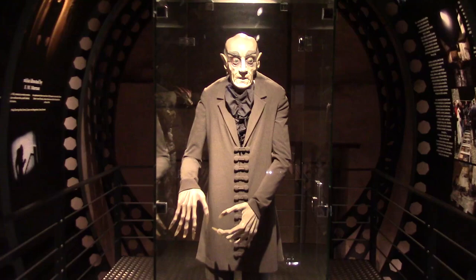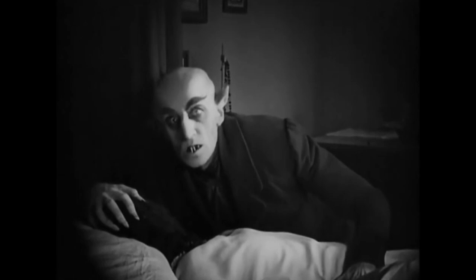Interesting to note that the character Nosferatu has only about 10 minutes of screen time in the actual film. Just 10 minutes of screen time that changed movie history forever.